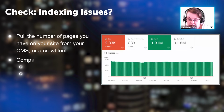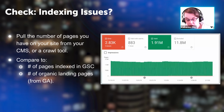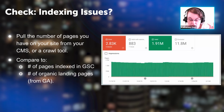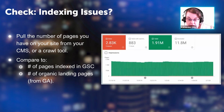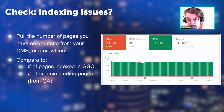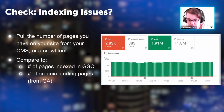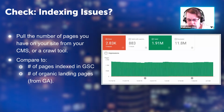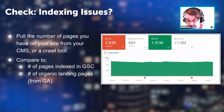Okay, we finally got into indexing. You want to check to make sure there's no indexing issues. So ultimately what you need to do is match up the number that you found in your crawl to the number maybe you know on your CMS. You also want to compare that to the number that have made it into Google Search Console as valid and the number of pages you have in Google Analytics that are getting organic traffic. Ideally, all of those should be the same. That's usually an ideal scenario that I try to get clients toward.